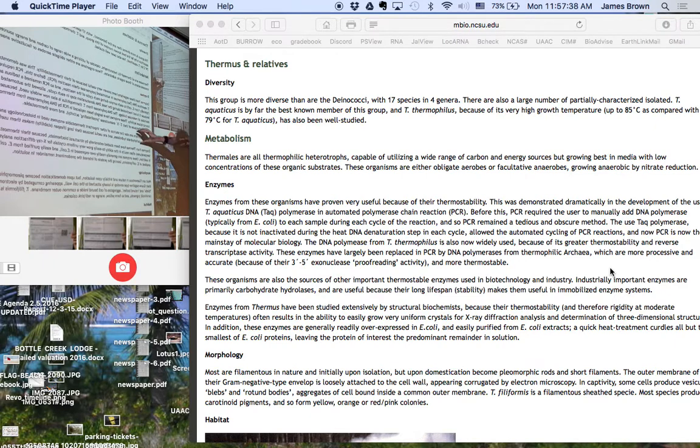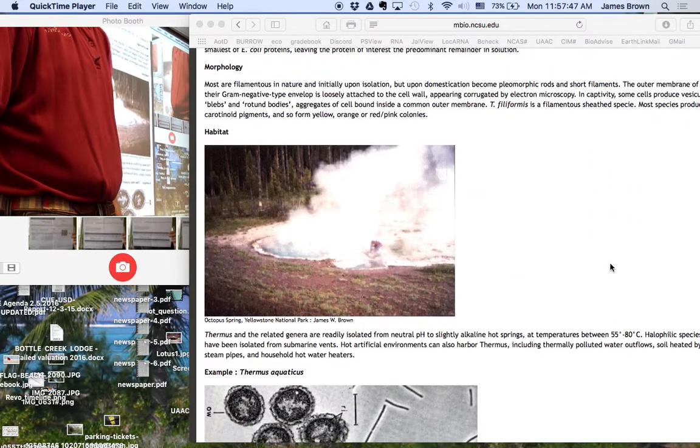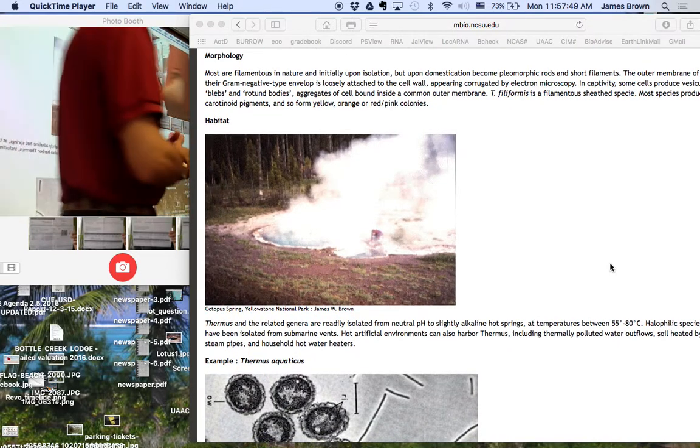And then there's a bunch of hydrolases and so forth that are used in industry from these organisms. And we already talked about using them from Thermotoga as sources for X-ray diffraction studies of protein structure.